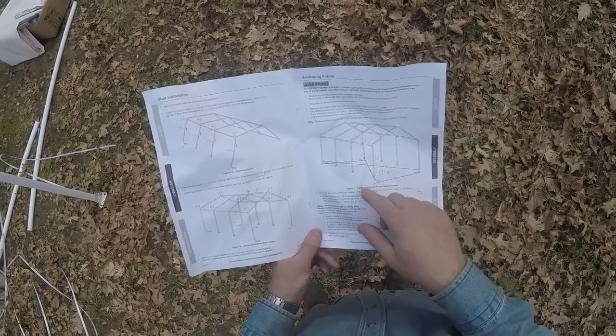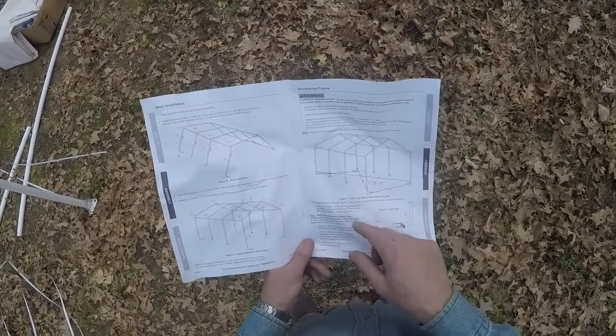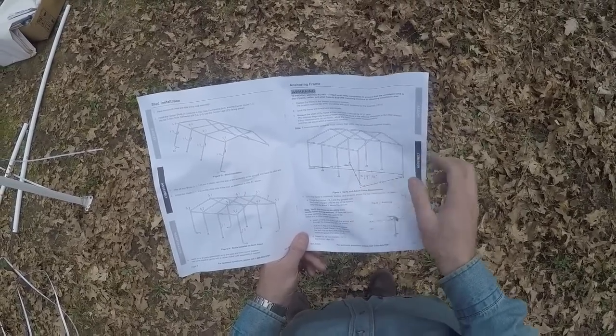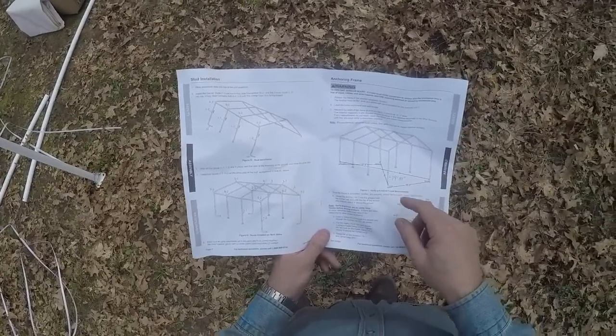If you use a little bit of trig from all that time that we spent in school, you've got 10 foot 2 inches wide and then 17 foot along the side. That gives us our diagonals to be 19 feet 10 inches, so I saved you a little bit of time there if you watch this video. We'll make sure that those numbers are reasonably close, then we'll go ahead and put our ground anchors in.